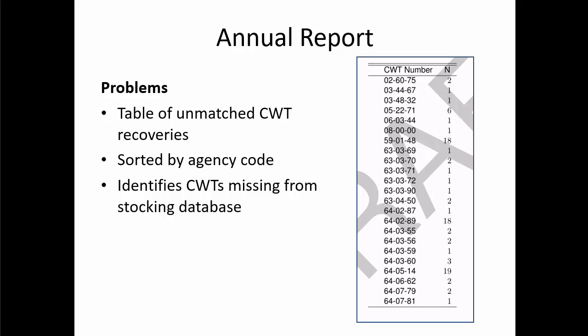And finally, there's a table in there that identifies basically unmatched code-aware tags. They're all sorted by agency, so if you see your agency's code-aware tag showing up here with several recoveries, there's a pretty good chance that means that code-aware tag wasn't submitted to the Great Lakes stocking database or is incomplete in some way and should be added.